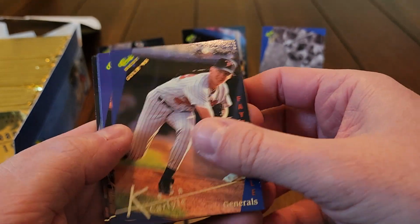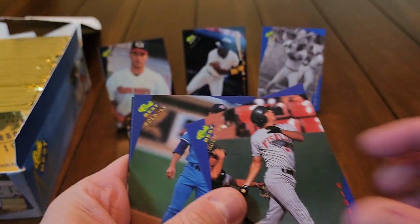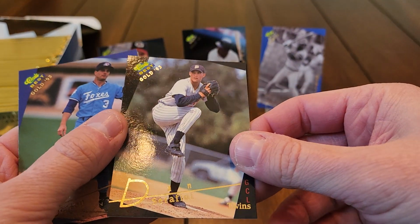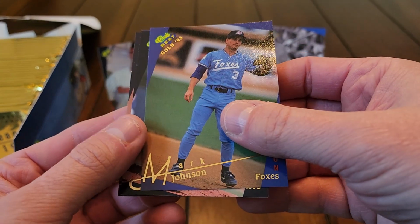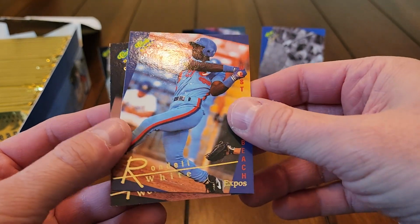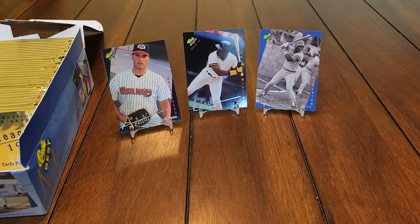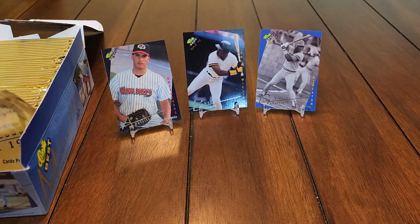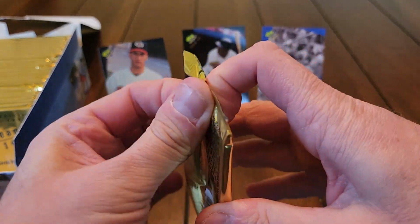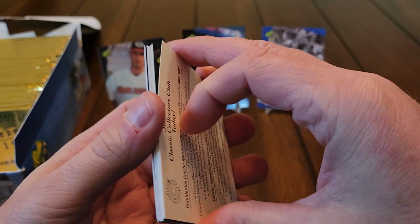All right. Scott Stahoviak. Mark Johnson. Dan Serafini. So some of these names I remember, I recognize. There's Rondell White. I think Tim Morrell. Probably a lot of you watching this right now recognize the name Rondell White. Try to eliminate any sticking.